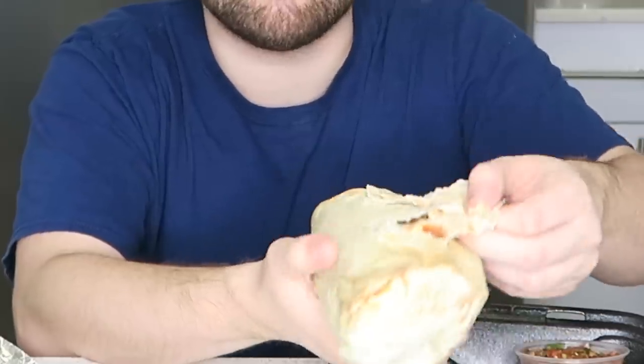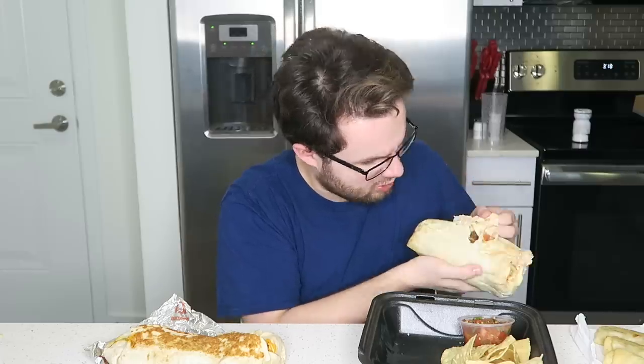Now in Salsa Fiesta's burrito, okay, we're just making a window here. I see salsa, corn? Y'all know I do not like corn unless it's by itself. I do not like it in things, I do not like it in soups, I do not like it in my caca. So I'm shook that there's corn in this.